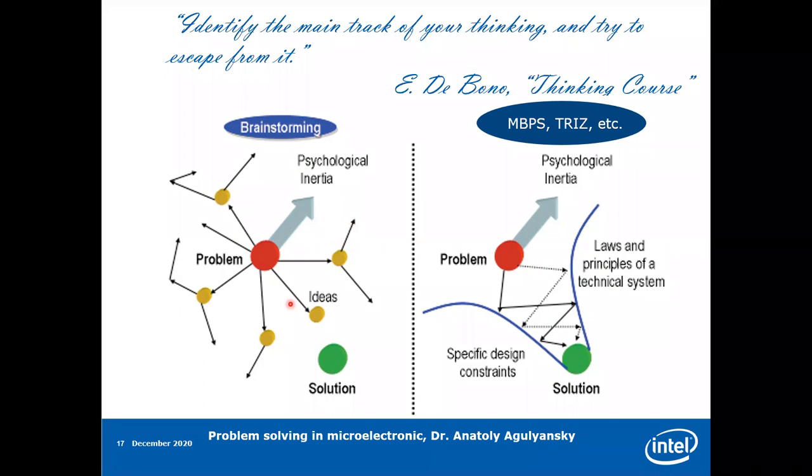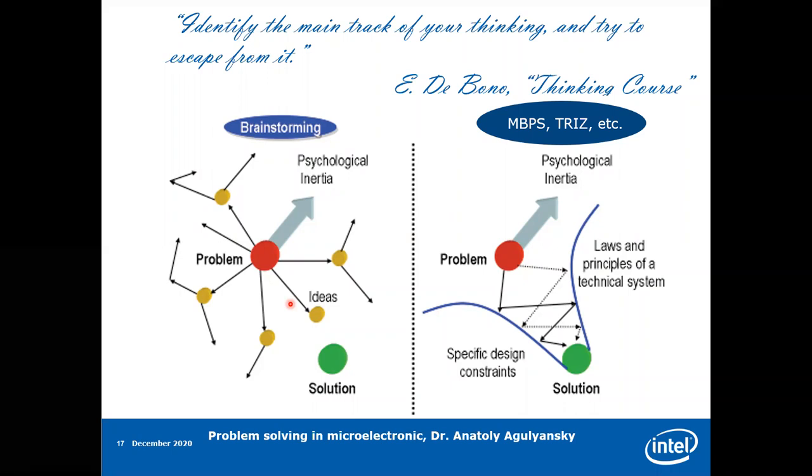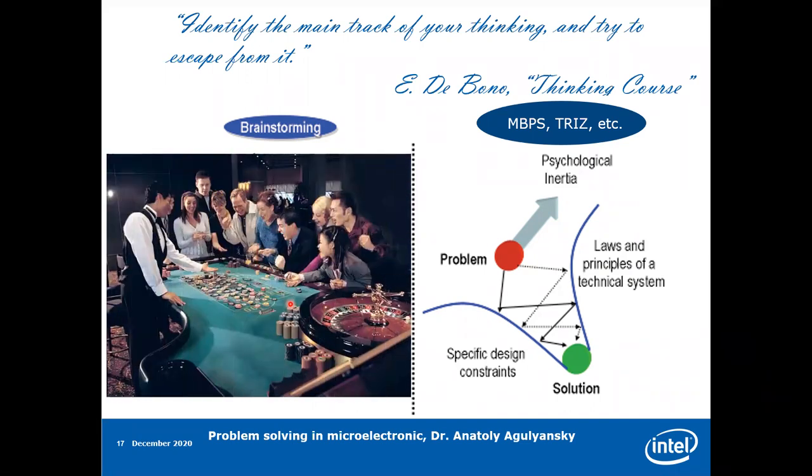Psychological inertia always pulls us into known solutions, pulls us to the history, to our experience, and doesn't allow us to move forward. It's so-called shooting in the dark. It's very, very similar to a casino. Typically, it doesn't work. You know, the probability to win is not zero, but very, very small.